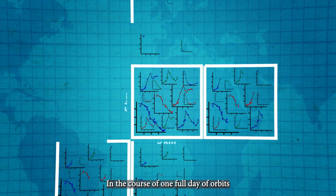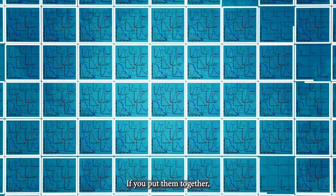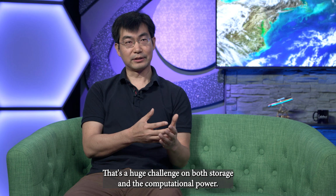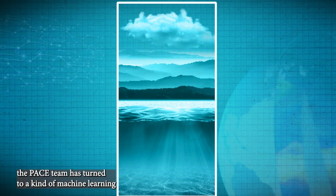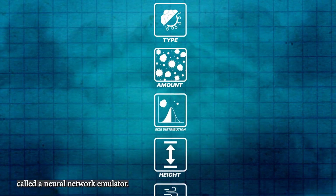In the course of one full day of orbits, those pixels pile up. If you put them together, there will be more than 10 million pixels. That's a huge challenge on both storage and computational power. To meet that challenge, the PACE team has turned to a kind of machine learning called a neural network emulator.